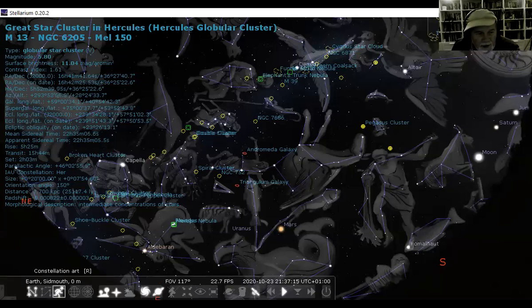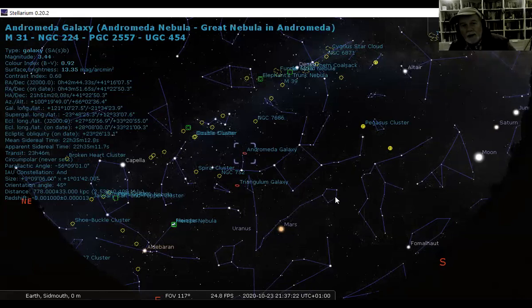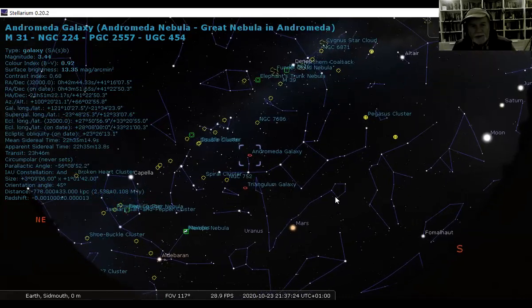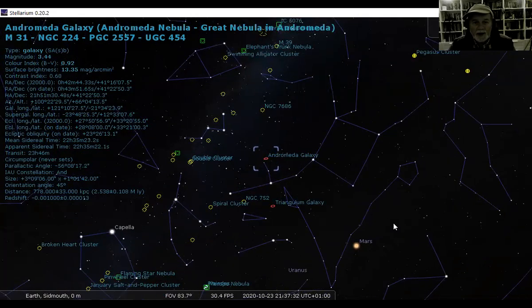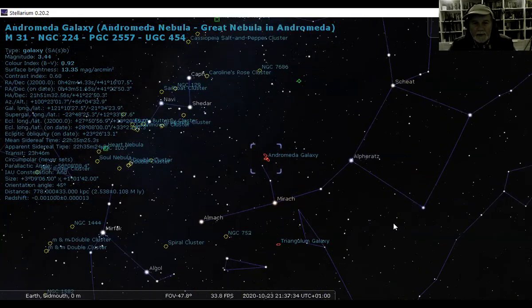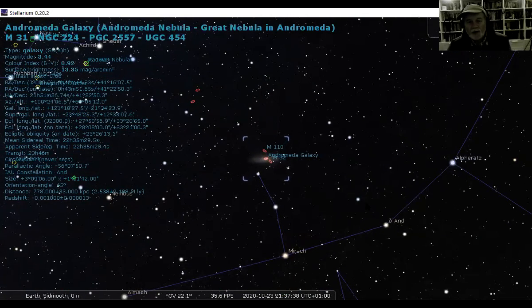We'll turn off the constellation figures. And we're going to click on the object here. And you'll see I've highlighted it is the Andromeda Galaxy. Now this object is the furthest object you can see with the naked eye. If I zoom in with a telescope or a pair of binoculars, you'll see it as a misty, elongated patch of light.